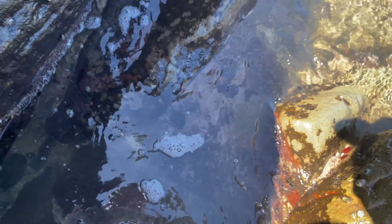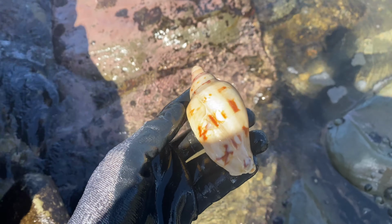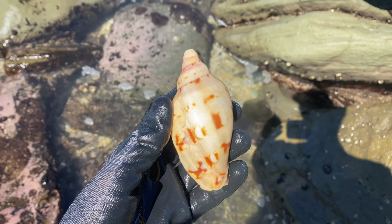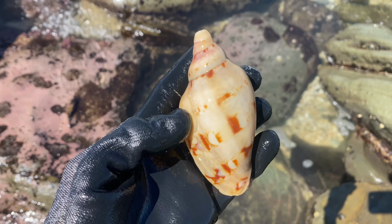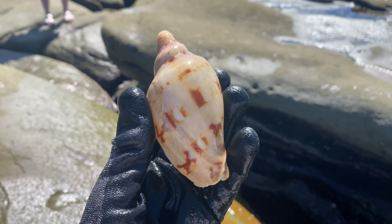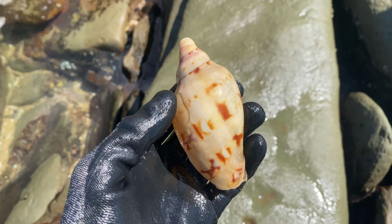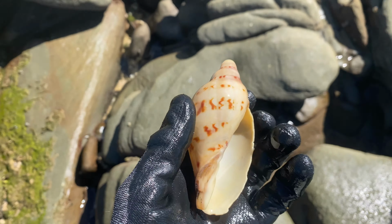Where do I stand? There we go. Oh, I got it, maybe. It's very stuck. There we go. Look at that little fella. That's sweet. What a nice little score. It wasn't even as stuck as I thought. That's very nice. See? Cool. Let's get away from this water's edge. It's very nice.